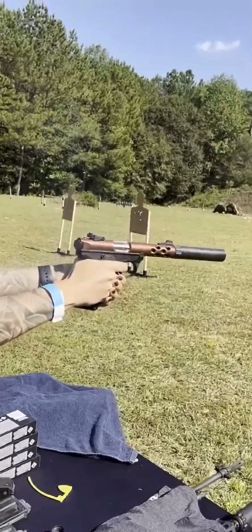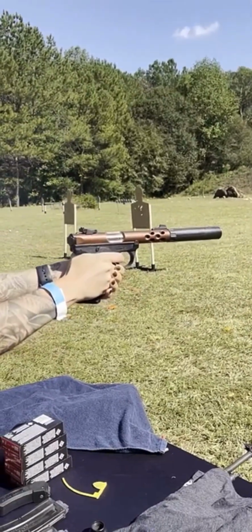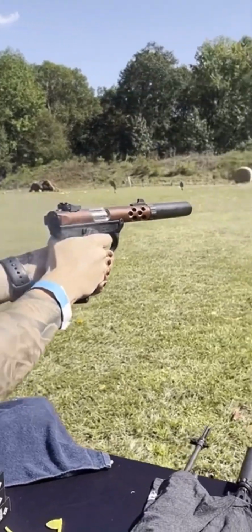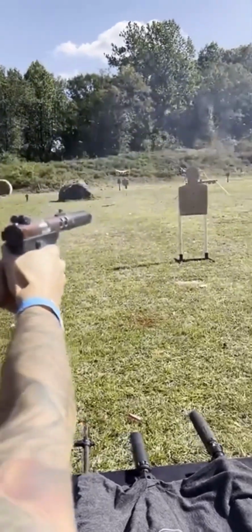My favorite gun from Ruger has to be the Ruger Mark IV. I absolutely love the Ruger Mark IV because it's an excellent plinking gun. It's easy for you to work on your fundamentals. It's a lot of fun overall, and it's great for beginning shooters.